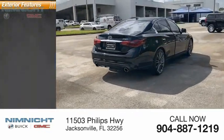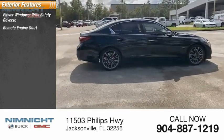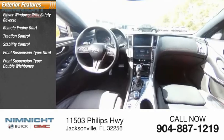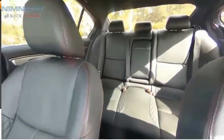Here are some of this vehicle's great options: power windows with safety reverse, remote engine start, traction control, stability control, front suspension type, strut, front suspension type, double wishbones, ambient lighting, power brakes, braking assist.